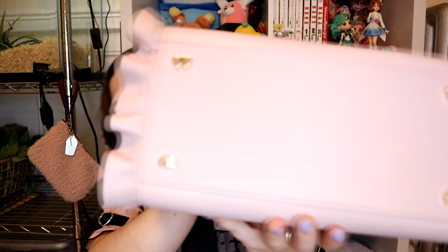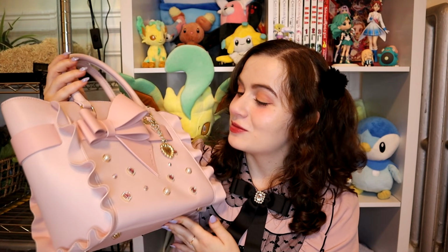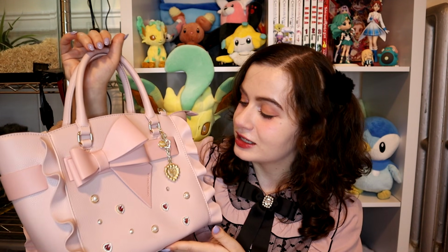But she's so pretty, and I was so worried that traveling with her she would get damaged somehow, so I kept her in that dust bag the whole trip. I also, can we just talk about how the feet of the bag are little hearts? For me, it's the tiny details, and I'm so excited to coordinate this with all my Jirai-kei and Ryousangata fashion, but in all honesty, I could wear this every day. I love this bag. I was so excited to get it. This was one of the top things I knew I needed to purchase on my trip.